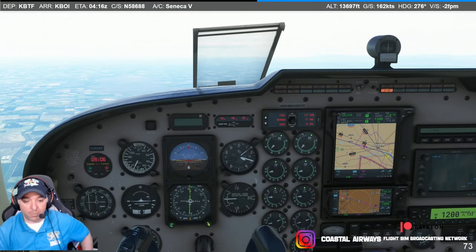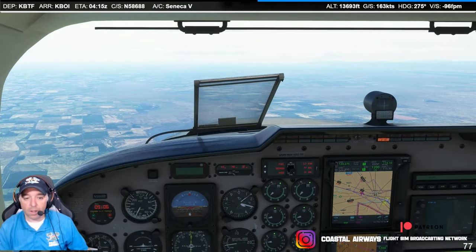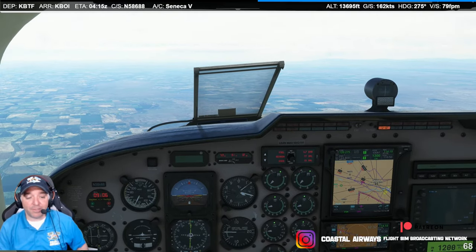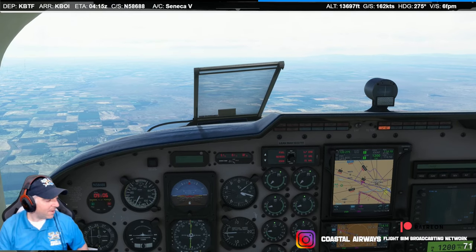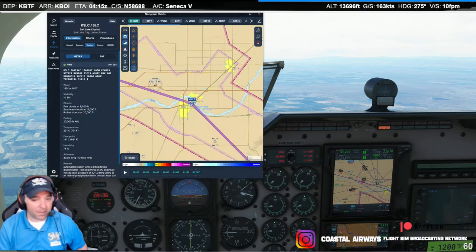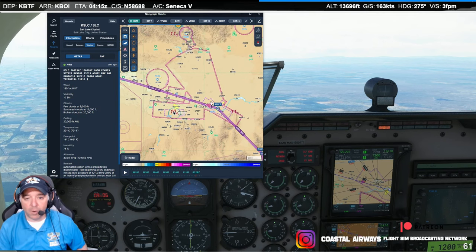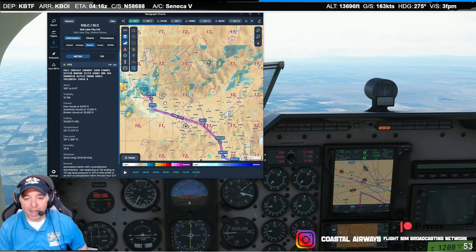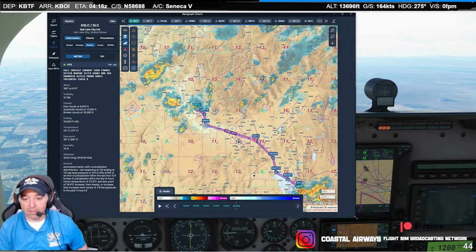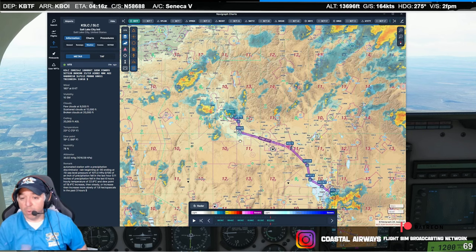All right, I want to show you something really, really cool now. We're getting into some turbulence, but I want to show you something. I'm going to ask you the question, because this blows my mind. I'm a geek when it comes to this stuff. I'm going to zoom out. We're in the Idaho area. This is called the Idaho Valley. Yes, I'm making this big. This is Boise. We're almost there.